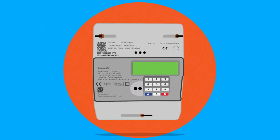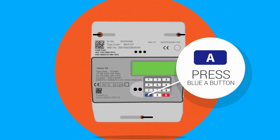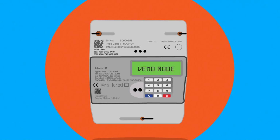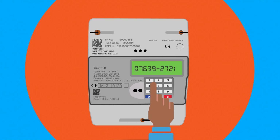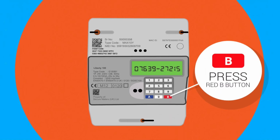To enter the top-up code into your meters directly, press the blue A button. The message, Vend Mode, will display. Enter the entire top-up code. Then press the red B button. Your top-up transaction should now be processed and credited to your meter.